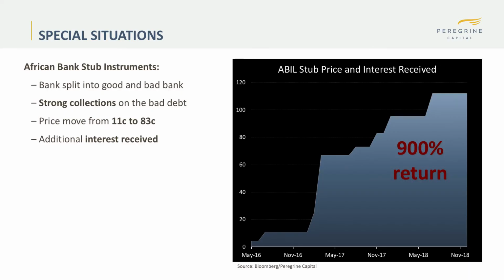So when African Bank came out of curatorship, they split the business into a good bank with the performing loans and a bad bank with the old underperforming loan book. We identified the bonds that were left in the bad bank as very underpriced, as many clients on the bad book were still repaying a portion of their loans. We thus built and established a significant position in these bonds, and we've made a 900% return over about 3 or 4 years owning those.